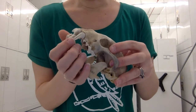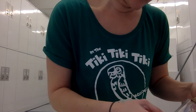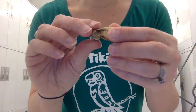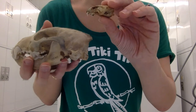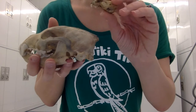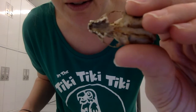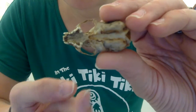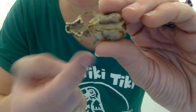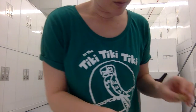And to give you an idea of what some of the smaller mustelids look like, here's an ermine. So you can see just how kind of two-dimensionally they're pretty oval shaped. And again, if you look closely, I don't know if my camera wants to zoom in that far, but you can see that the last molar is kind of going this way and is hourglass shaped.